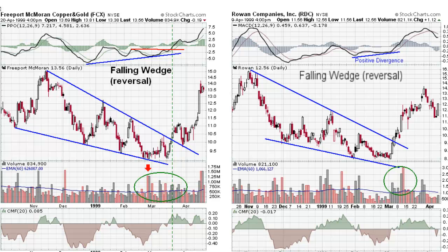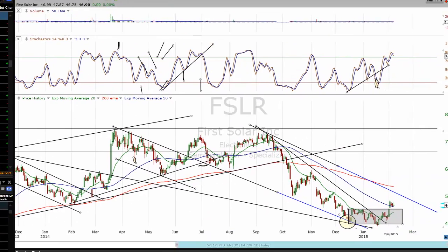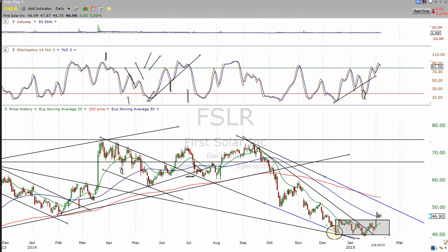So this was just a typical trade based on a pattern, and there's also usually, in a wedge pattern or a channel, a divergence, and there was actually a slight divergence here. I think there was a little higher low on the stochastics and a lower low on the price, and that happens a lot. So if I see a divergence inside a wedge pattern, it's a combination that you do not want to pass up. You want to jump right in on that.